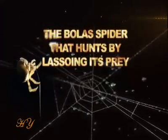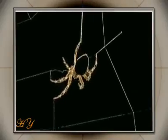The bolas spider that hunts by lassoing its prey. People generally think of spiders as hunting for their prey by building webs. However, the bolas spider's hunting technique is quite extraordinary.